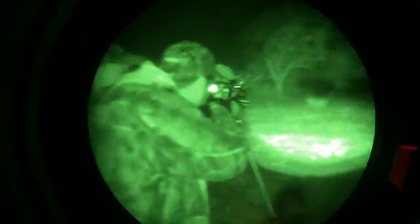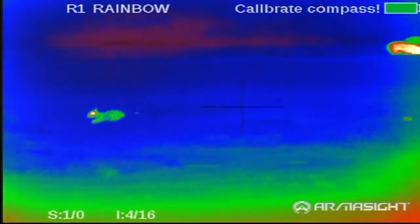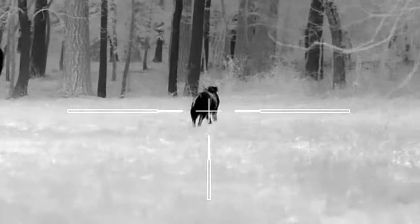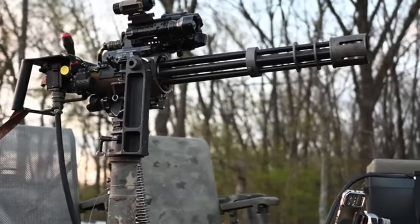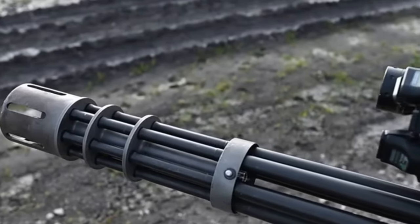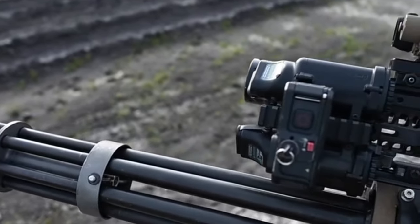Hunting hogs can be a challenging task, requiring specialized equipment for success. More and more people are using night vision and thermal imaging for hunting, thanks to lower prices and realizing how helpful these tools can be. If you hunt at night for animals like wild hogs, you might be interested in trying out these high-tech gadgets. But how do you know which one is best for you, night vision or thermal imaging?